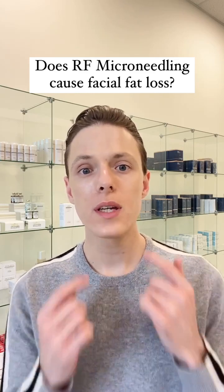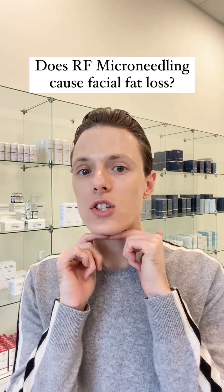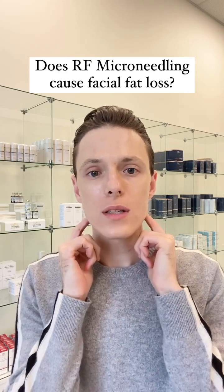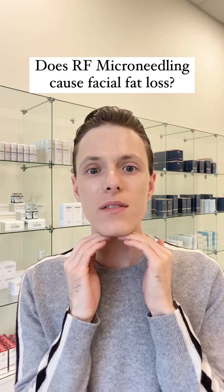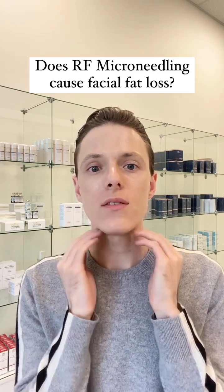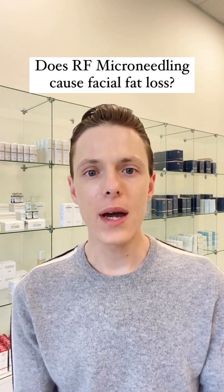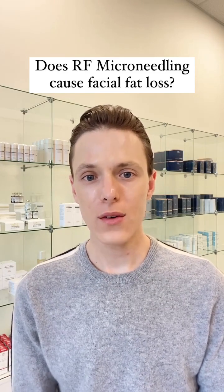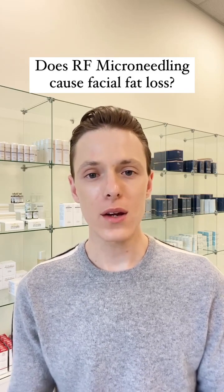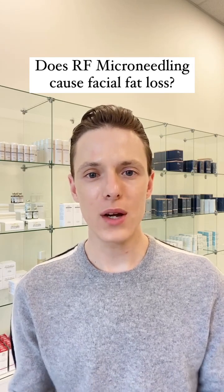the goal for somebody, some people want to melt fat underneath their chin and their jaw. You could go a little bit deeper there if your goal is to help melt a little bit of fat and tighten the skin to get rid of any jowls or double chin or anything if you do have a little bit of excess fat there. But deeper is not better when it comes to microneedling or radio frequency microneedling. Deeper does not mean better results. Stronger radio frequency energy doesn't mean better results.